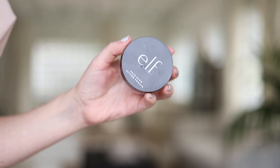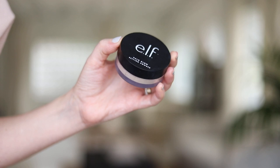So let's talk about the powder that I've been loving. It is a drugstore product. This is the e.l.f. Halo Glow Powder, and this truly feels like a high-end product. If you would have repackaged this in Hourglass packaging, I would have totally believed you that this was Hourglass or something. And in fact, a lot of people think this is very similar to the Hourglass powder. I just don't currently own that. I need to go out and buy it just to make sure.